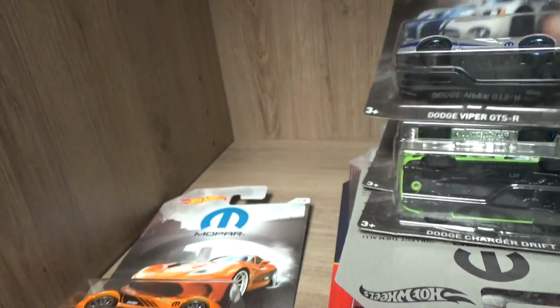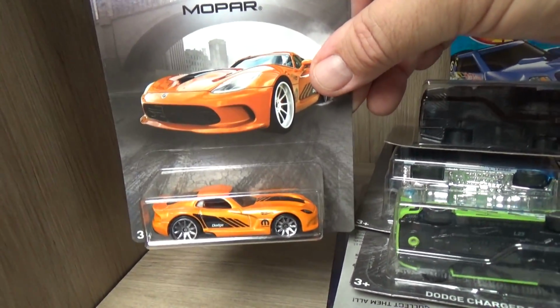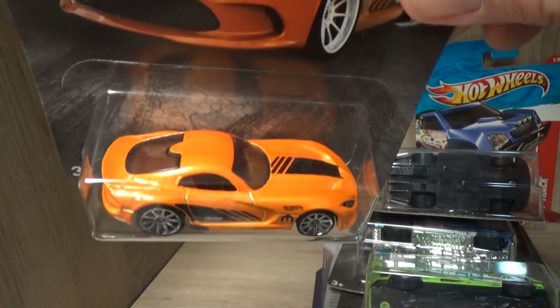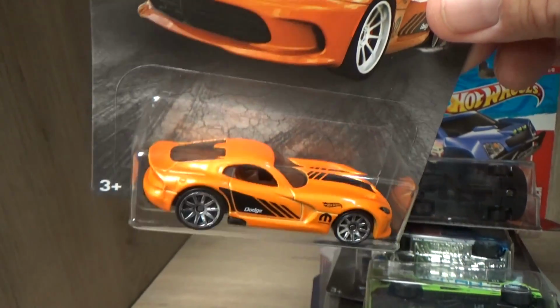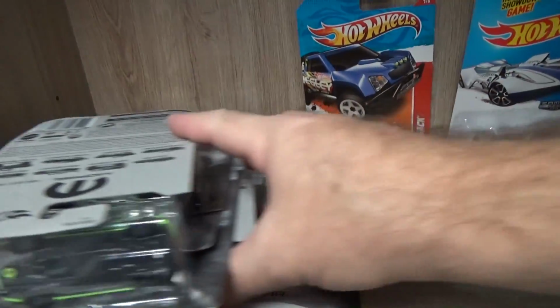And there's the Viper. And this one's a really nice color too, 2013 SRT Viper. Really nice color. The only thing is, if I put that on the orange truck, you can't see it. It'll be a blur. So picked up that set.